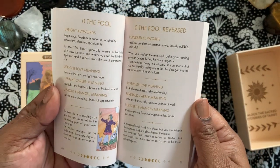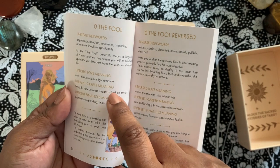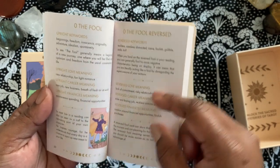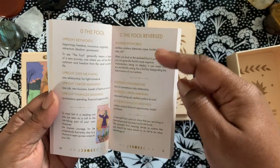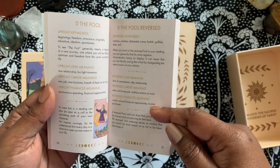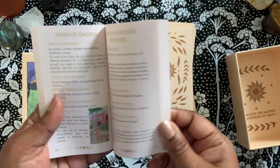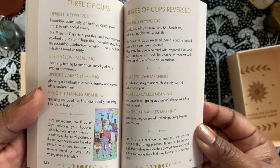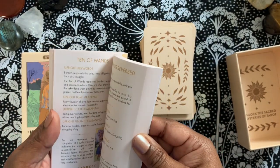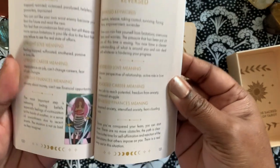For every card, it has upright keywords, a love meaning, keywords or key phrases for love, career, and finances separated out, and then the divination. And it does the same for reverse for every card. So you have the upright on one side and the reverse the same. Keywords, the love, career, and finances, and then a little bit more information for reverse for each card. Even the Seven of Swords has that, the Three of Cups. You can stop and read that if you would like. So I'll show you one. Let's show you a more darker card, so you can see how it reads.